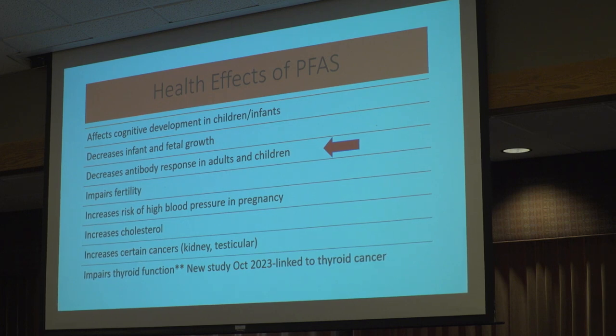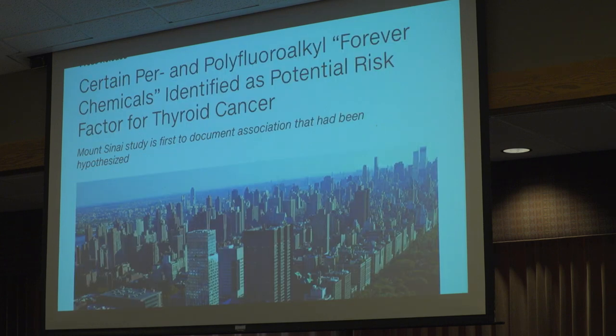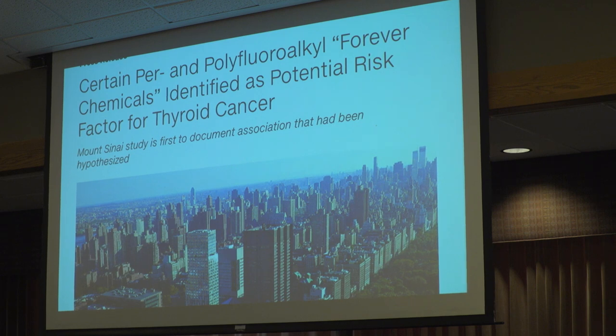And I won't read the rest of them, but I'll tell you about a new study there at the end. So we know it's impairing the thyroid function, but a new study that just came out this week from Mount Sinai, they actually linked it to thyroid cancer.